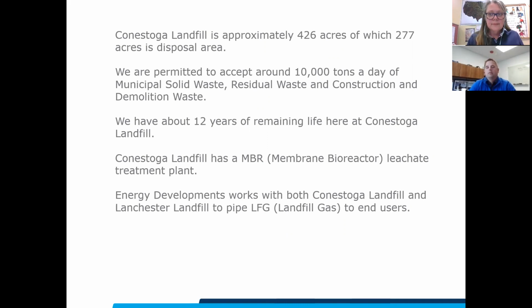We are permitted to run 5,210 tons per day per quarter. So we are allowed to go higher per day on total volume, but we need to be at that 5,210 on a quarterly average. We have about 12 years of life remaining here at Conestoga, the way we're permitted currently. So we have a good period to go, plenty of room here.